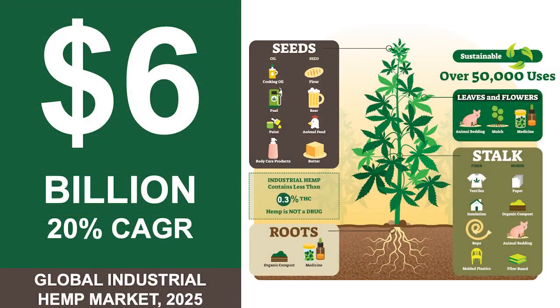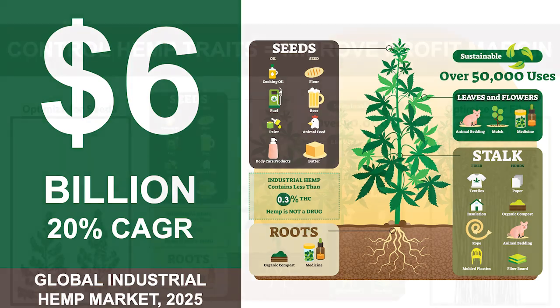Hemp is already a $6 billion global industry and it's growing quickly. Industrial hemp is defined as hemp varieties that have less than 0.3% THC. So hemp is not a drug.